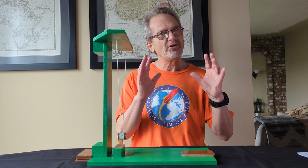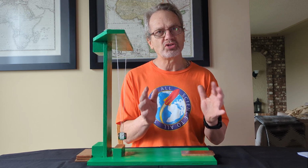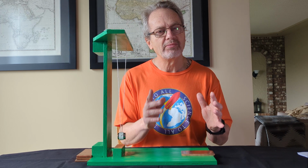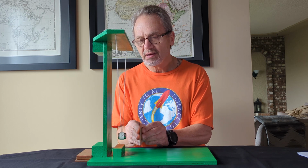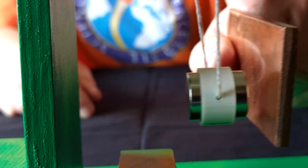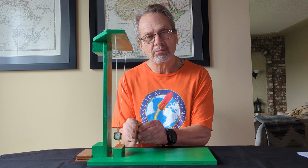I'm going to show you some weird physics. Now, copper and magnets are not attracted to each other. I certainly can't pick up a piece of copper using a magnet. But watch what happens when I bring this copper plate next to the magnet and move the copper plate back and forth. We see that the magnet is both attracted and repelled by this plate.